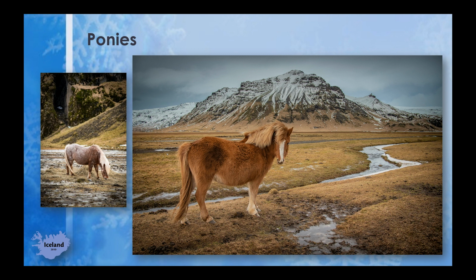But we waited for him to get into a position where he was framed by the mountain and the river, and then just at the last moment I made a few noises and got him to turn his head and got this shot, and so I'm really proud of that one.